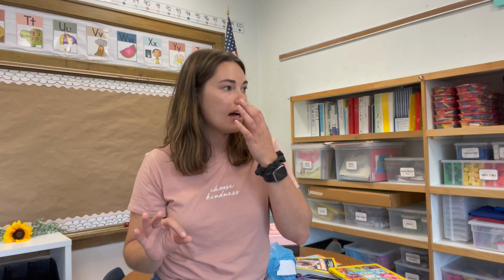The room is already looking fantastic. But I think I'm gonna start by just putting some of these books away into the book bins, and then maybe putting the labels on the book bins. We'll see.